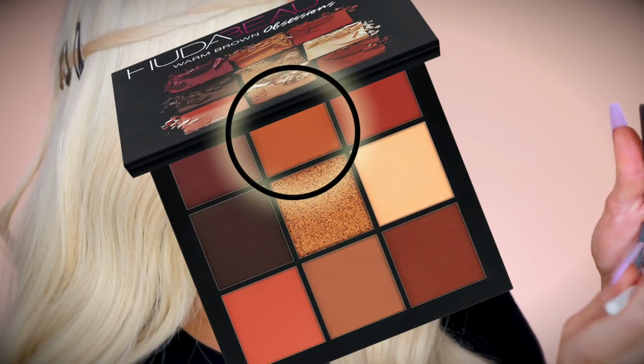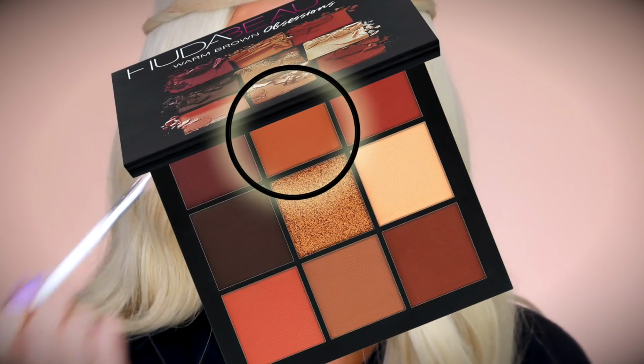Now taking this Huda Beauty Warm Brown Obsessions palette. I've not used this, but I saw this in my box where I keep all my new stuff, and I just thought the colors looked so pretty, so I was like, okay, let me try it out. I'm gonna go in with this color right up here to start. It's a very neat color. I feel like it is very easy to get away with and blow out. It's almost like my bronzer color, I feel.